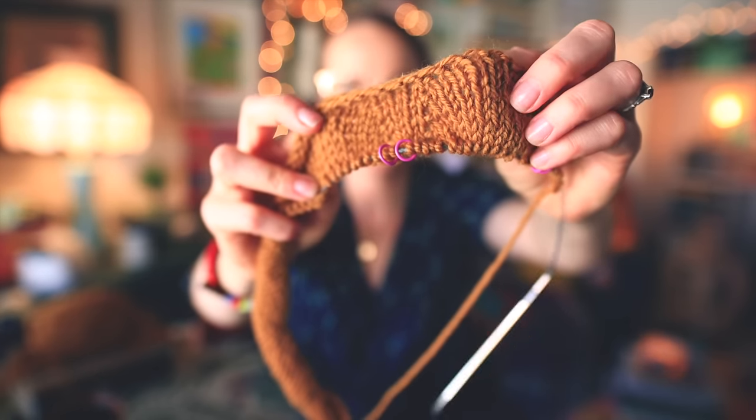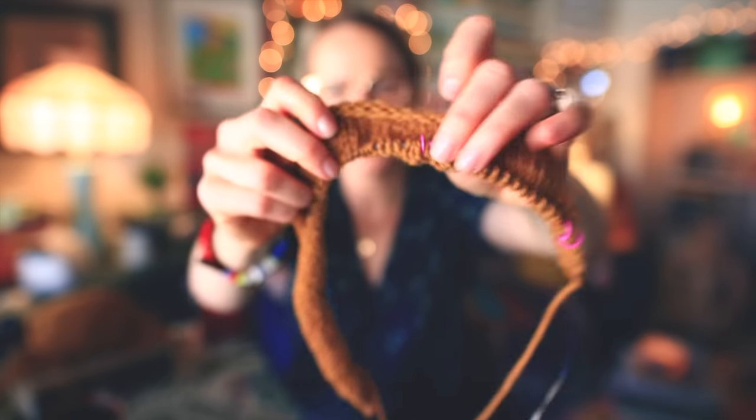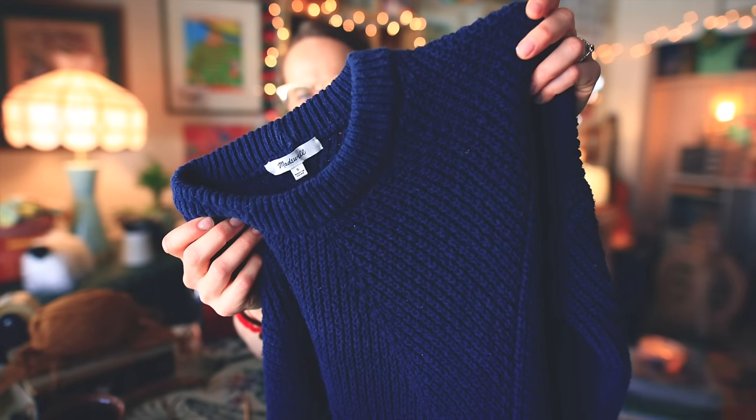It's my favorite increase, I should say. Yeah, so I'm liking the way this is going to look. I plan on giving it a really nice structured crew neck collar, probably folded over, a nice tight gauge, something similar to what I have here in this Madewell sweater. I'm kind of going for that look.